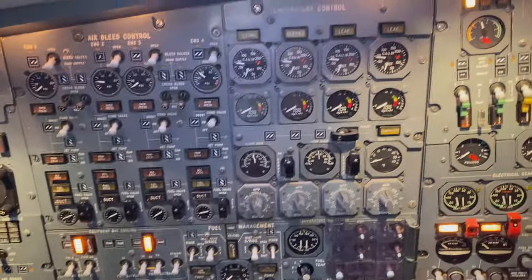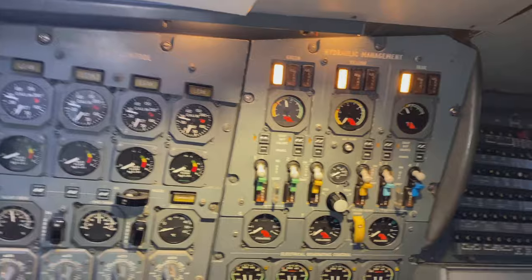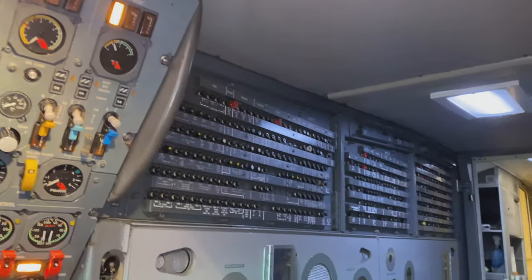So yeah, anyway, welcome to Concorde's flight deck. Modern aircraft is what's called a glass cockpit. Concorde, good old fashioned, and not zero from down the side.